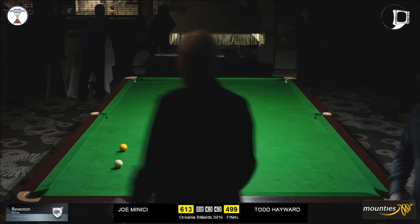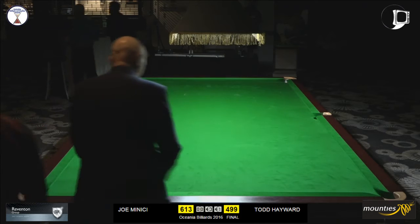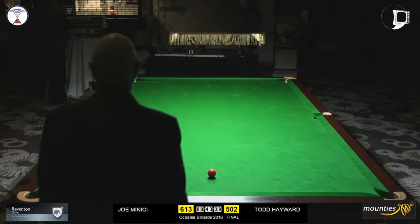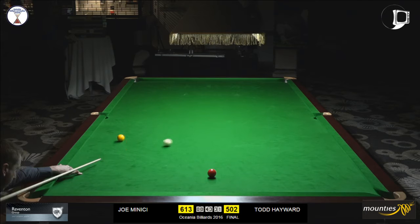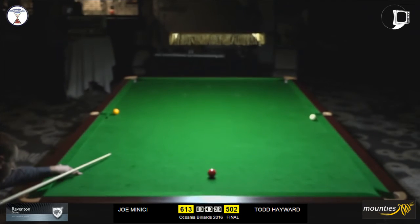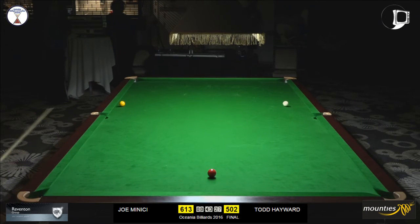And it's about concentration. Good pot there, Todd, but he's left himself a little bit too far away. This one's coming off. He's gone and off there. Oh, just slid into the top jaw.